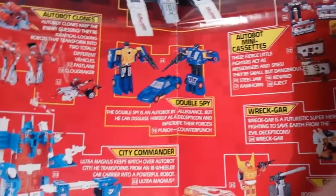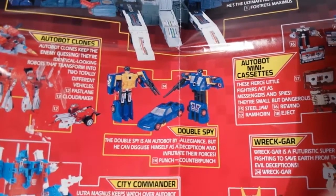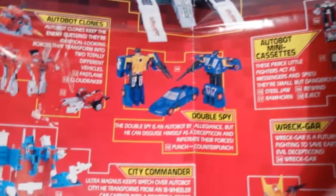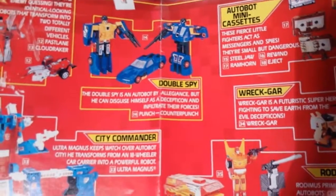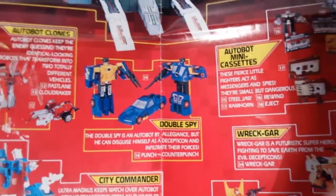You know, I recently, when they started doing convention exclusives of Punch, Counterpunch, I was not sure who that character was, because I always called this guy Double Spy. And I only saw him on the commercial. I don't remember him in the cartoon or the comics, but apparently his name is Punch Counterpunch, as we can see there. But I don't know whose side he is. I guess he's an Autobot. I always just call him Double Spy. I think that's what they called him on the commercial. But his name is Punch. Or when he's a Decepticon, I guess he's Counterpunch.